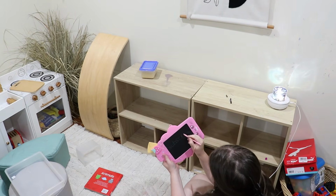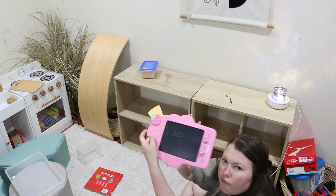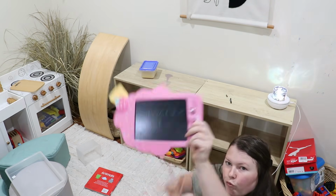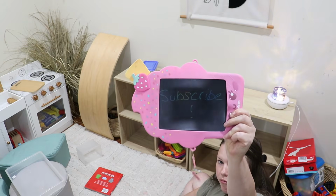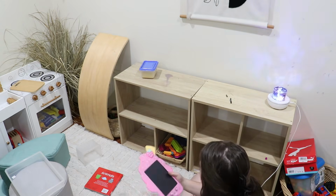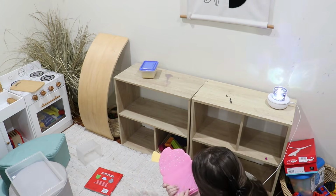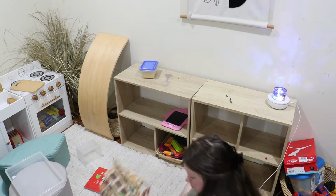I wonder what I could be writing. No, but actually this pink little board thing is so cute. It's from Smiggle and you can just use it. I forget what it's called, like an LCD something. I think it just got my husband and me when we were in the shop because we bought it for my daughter for Christmas. But I think it was really for us because we had so much fun with it.